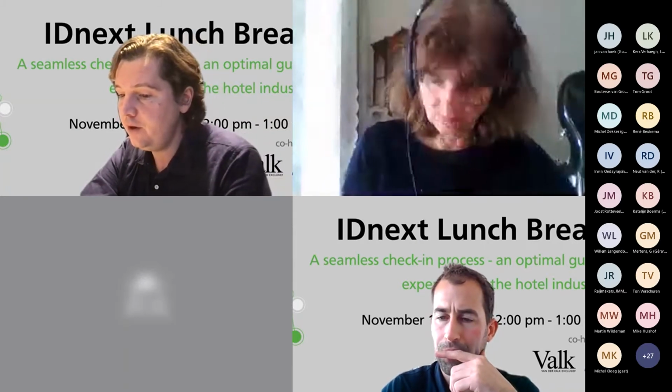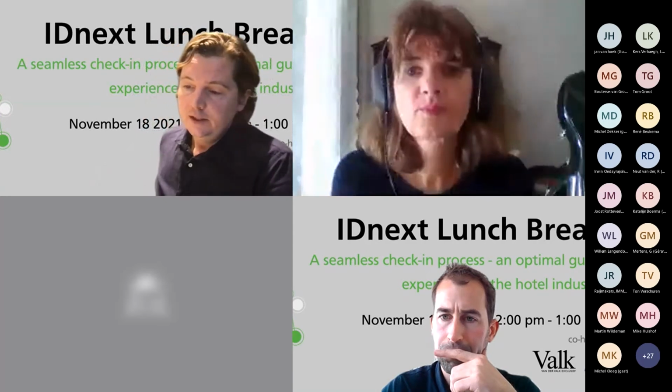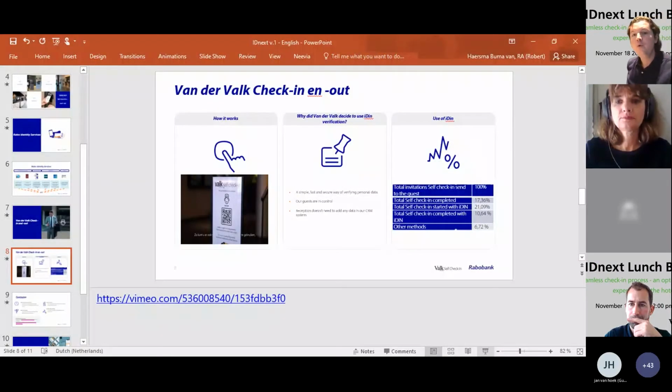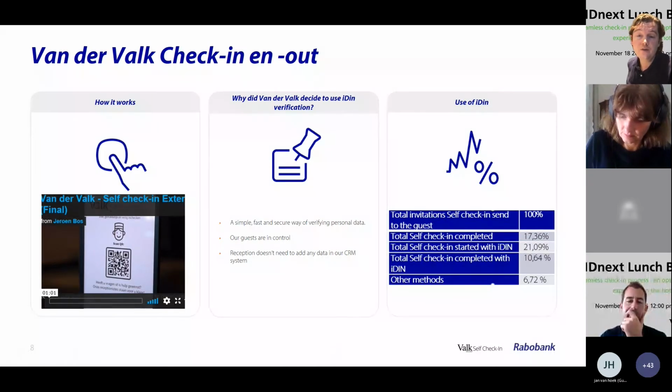Yes. But why do we use the iDIN authentication? Well, the main problem was that at our reception, we did it by hand. So the ID verification was done by hand. And mostly at the reception between 3 and 6, when the check-in is, it's kind of busy. You have a big queue. They don't fill in all the forms, so the ID verification was lost.